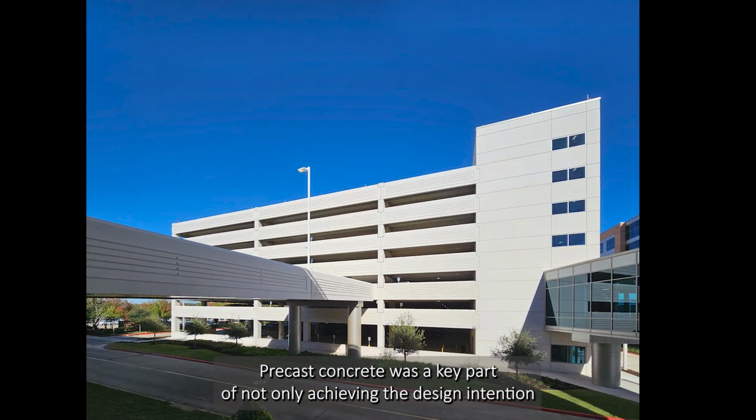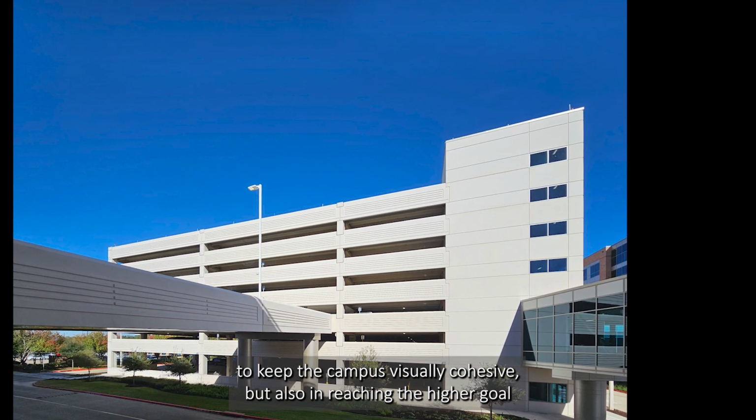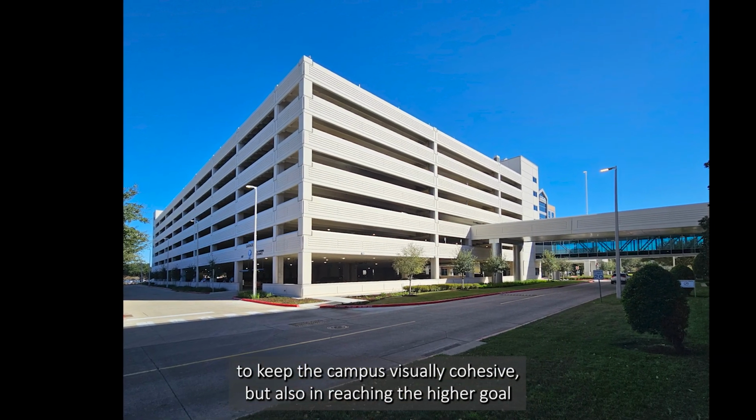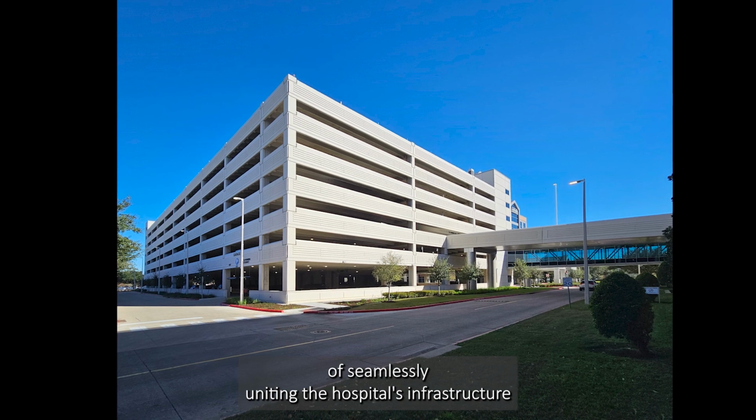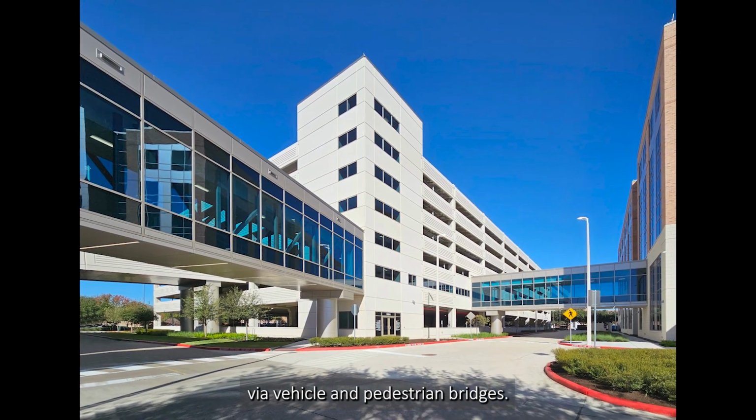Precast concrete was a key part of not only achieving the design intention to keep the campus visually cohesive, but also in reaching the higher goal of seamlessly uniting the hospital's infrastructure via vehicle and pedestrian bridges.